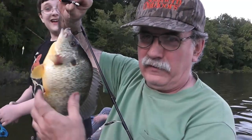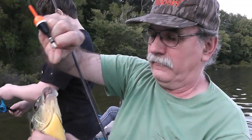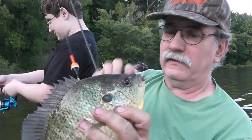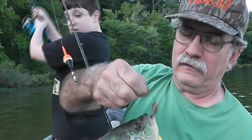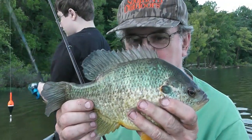Well, folks, this is what we're after. This is a giant shellcracker. I just threw in over there and... That's a whopper. That's a nice one. That's what we're after right there.